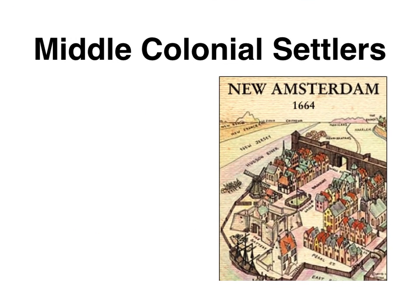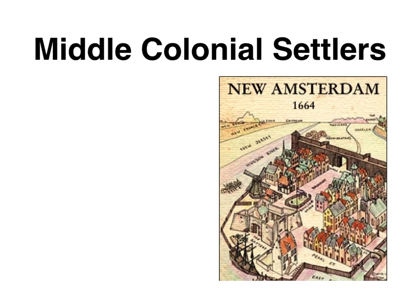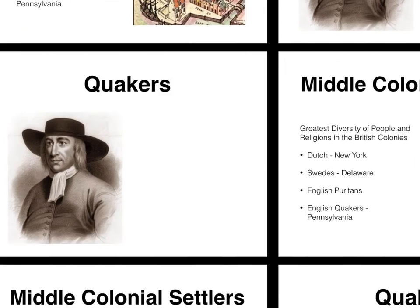The middle colonies. Let's look at the little lady again. So again, we have the middle colonies. So the middle colonial settlers, they had the greatest diversity of people and religions in the British colonies. You have the Dutch who settled New York, the Swedes who settled Delaware, the English Puritans were there. Then you had English Quakers. Okay, they all settled in these middle colonies.